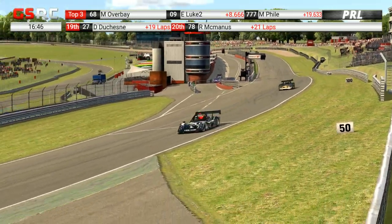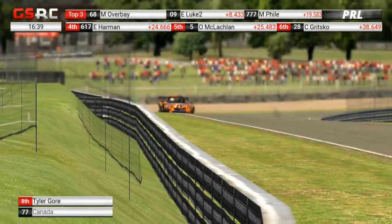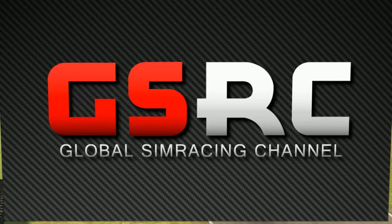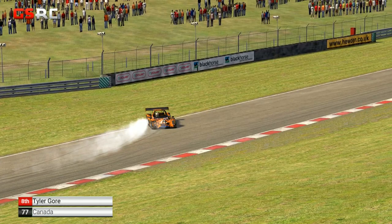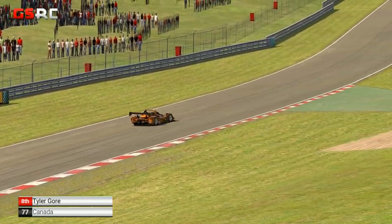Tyler Gore just had a problem coming out of Graham Hill Bend. It was a single car spin out of the downhill left-hander. Let's take a look at the replay. Yep, that's a pretty simple case of the rear swapping ends with the front as you start to find the power.